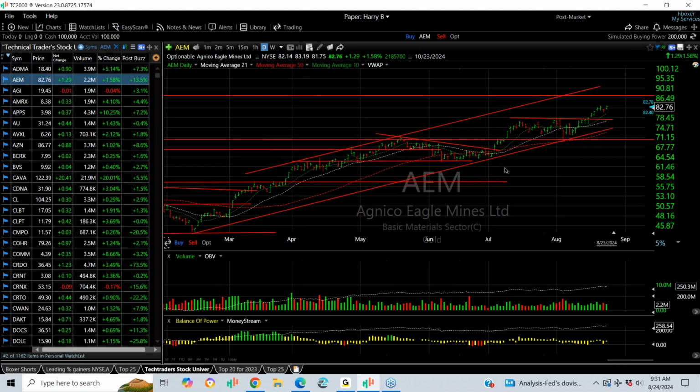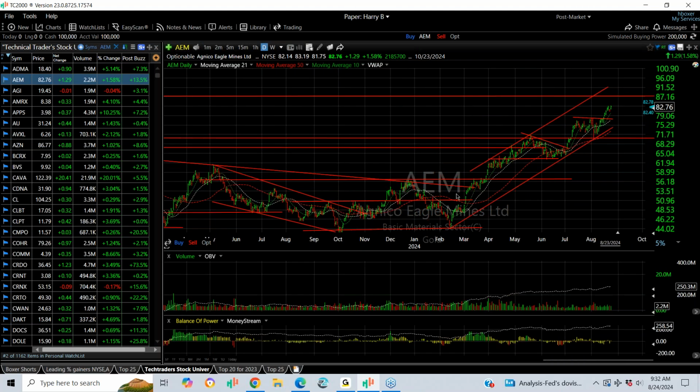Up next, AEM in the gold sector. This is one of the major golds. Big base. It's a 1-2, it's a 3-4, and the fifth wave is underway. Or it might be that this is 1-2, and this is 1-2-3 of 3. We could see 4 and 5, and then a bigger consolidation before a fifth wave. So eventually, $100.